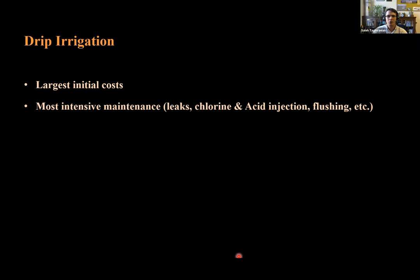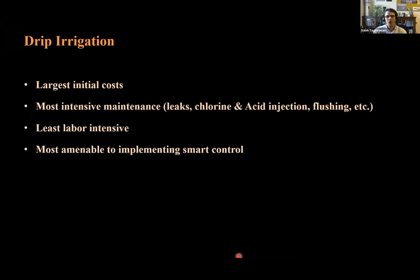They require the most intensive maintenance to fix the leaks, to inject chlorine and acid to prevent growth of biological stuff and chemicals and precipitation of those chemicals. They require flushing. They're probably the least labor intensive, and they are the most amenable to smart control and precision irrigation. Depending on how much money you want to spend, I've seen drip systems in vineyards where you could literally control every single emitter. Obviously, there's an increased cost to that, but you could do that.